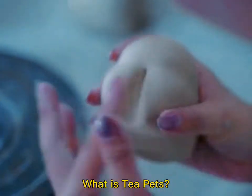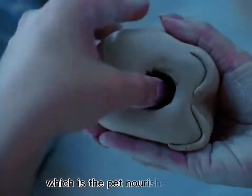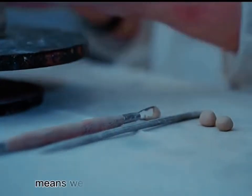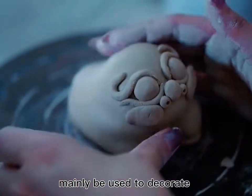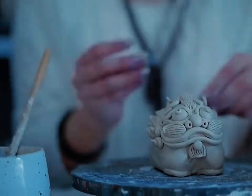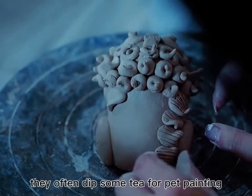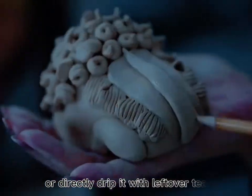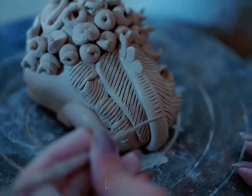What are tea pets? A tea pet is also known as a tea play, a pet nourished by tea. It means wealth and fortune, auspicious. It is mainly used to decorate and beautify the tea table. When people drink tea, they often dip some tea for pet painting, or directly drip leftover tea on it. Over time, pets can become warm and pleasant, emitting a good smell of tea.